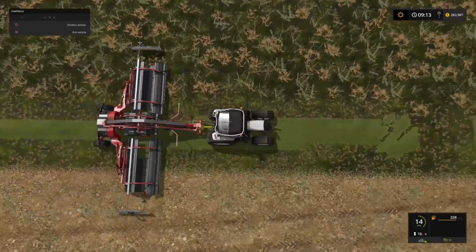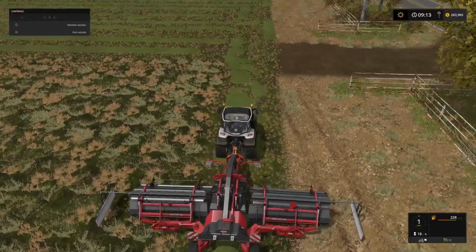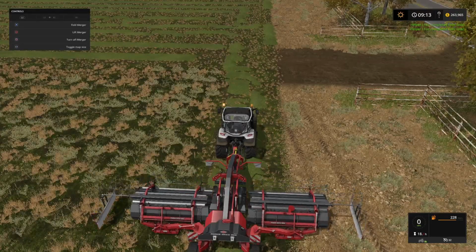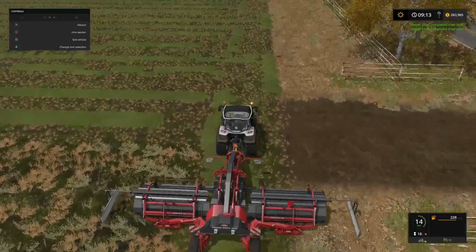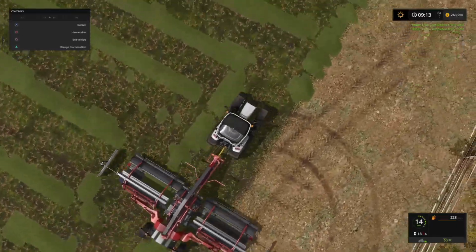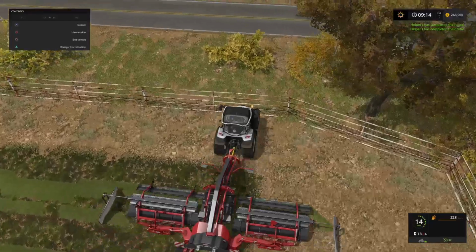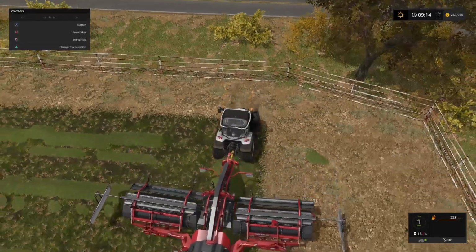So this will just neaten up the row that we've just done, but on top of that, what it'll also do is pick up the edges of the grass that's on the side there as well. Give us a nice little headland. There we go. And then we'll need to do the same at the bottom.